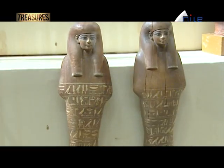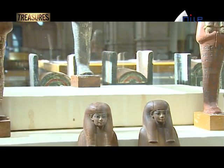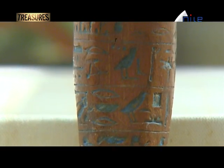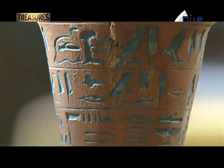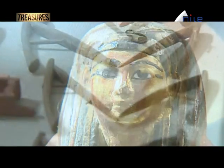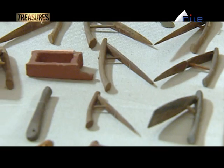And each of these statues has a text written on them, which states that when the deceased is asked to perform anything in the second life after death in the netherworld, then one of these statues stands up and says, "I'm here at his place to perform the daily tasks."